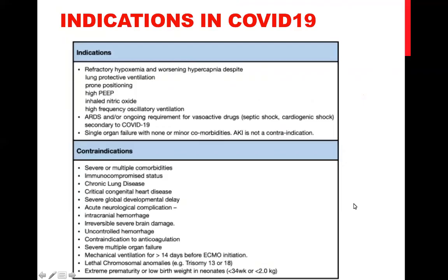So in general, the indication is refractory hypoxemia and worsening hypercapnia despite using all the protective strategies in ARDS, an ongoing requirement for vasoactive drugs, a worsening patient condition, and or single organ failure with minor comorbidities. Here they mentioned that AKI is not a comorbidity.